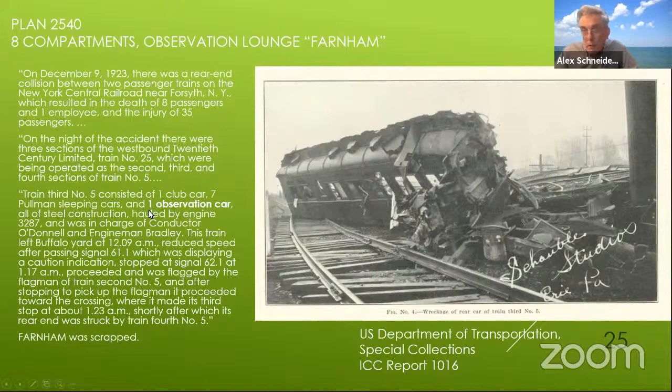Again, the consist is listed. Two things notable: one, the observation car of Plan 2540, and another, the fact that there was no diner in the consist. The practice on the 20th Century Limited at that time was to switch the diner out westbound at Syracuse, New York, and then to pick one up at either Cleveland or Toledo in Ohio. And the process was reversed in the opposite direction.